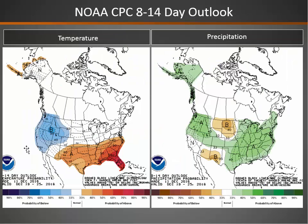And if we look at the 8 to 14 day outlook, this takes us from December 19th to Christmas Day. You can see that cooler than normal signal across the Great Basin also coincides with wetter than normal conditions across most areas except for maybe far southern Nevada.